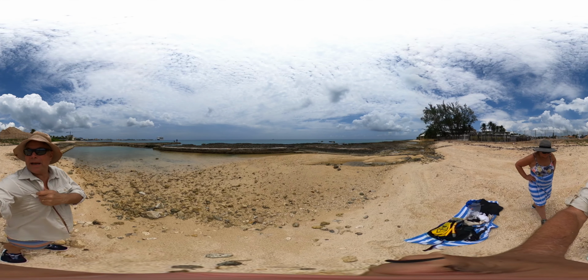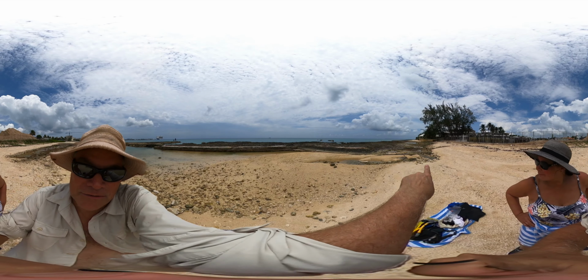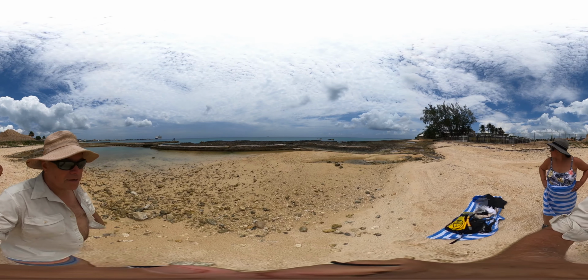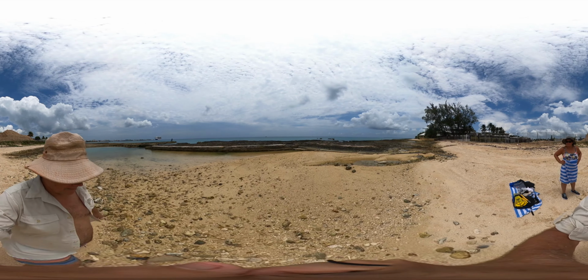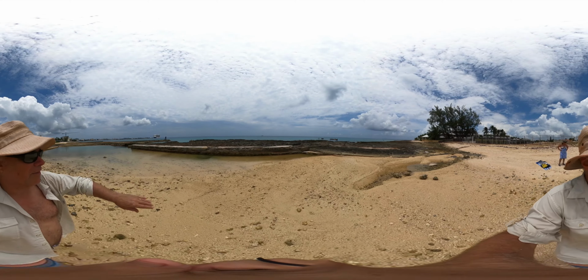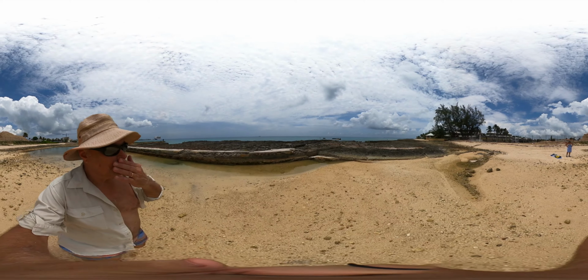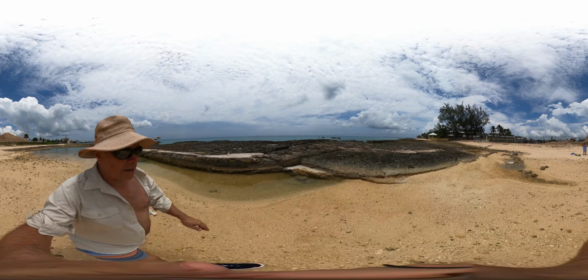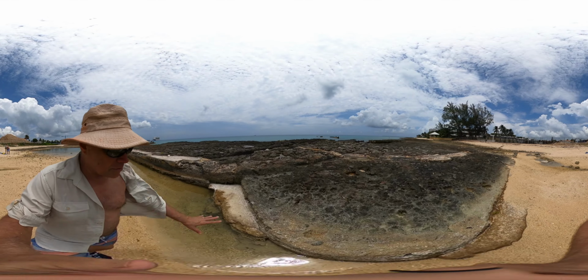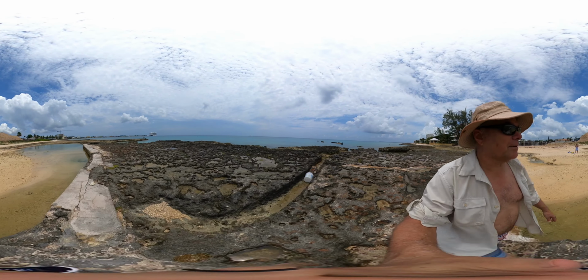So here we are in Grand Cayman, and 7 Mile Beach starts right over there, pretty much. And there's a shipwreck out here. We just snorkeled out there. I'm going to give you a look at what we did by walking across this coral. This is coral, hundreds, thousands of years old, I don't know.